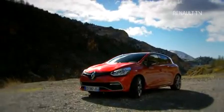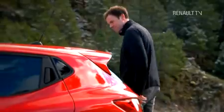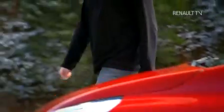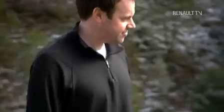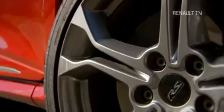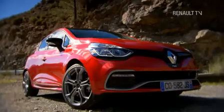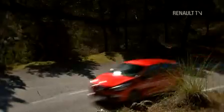The Clio RS 200 EDC is the new top of the Clio range, and I've come to Granada in Spain to find out how it measures up. The prospects are good because, like all RS models before, it's been developed by Renault's Sport Technology department, the same group of engineers responsible for the company's wide-ranging and enduring motorsport success. It's fair to say they know a thing or two about making cars go fast, and I'm pleased to report this car is very fast. Enthusiastic drivers will not be disappointed.